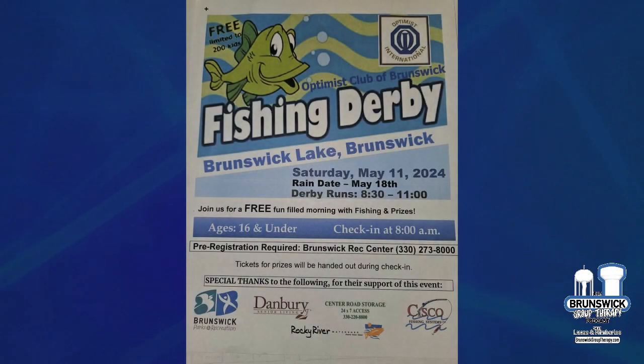Another thing going on for the rec center, put on by the Brunswick Optimist Club, is the Fishing Derby. It's Saturday, May 11th. You do have to pre-register by calling the rec center. There are tickets for prizes that will be handed out during check-ins. This is at Brunswick Lake this year, not North Park. But they did just stock 600 more pounds of fish. And it is limited to the first 200 kids. So it sounds like it's going to be a big deal.